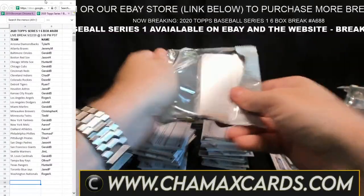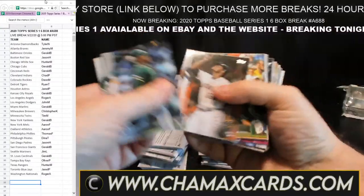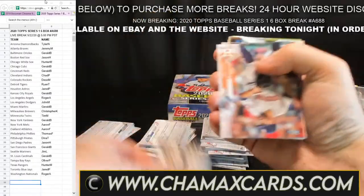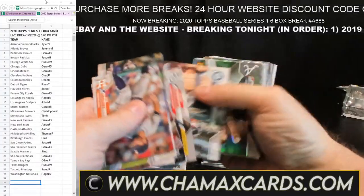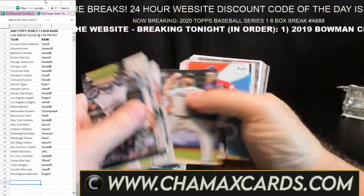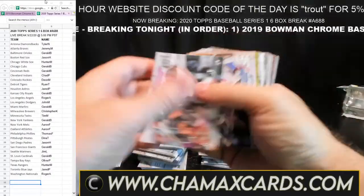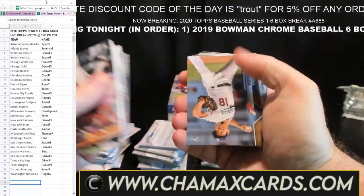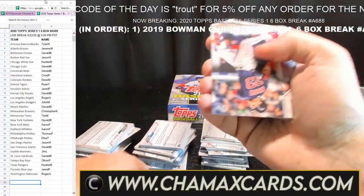All right, well, this is the last box. Final box. Box 6. Good luck, everybody. Let's see what goodness is inside for us here, shall we? Hank Aaron of the Braves. Soroka for the Braves. Willie Mays of the Giants. Got a gold card here of Kenta Maeda for the Dodgers.